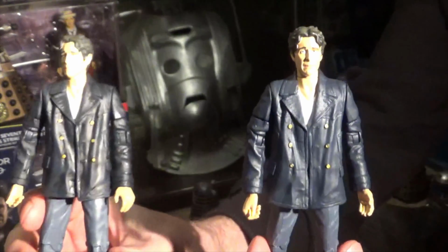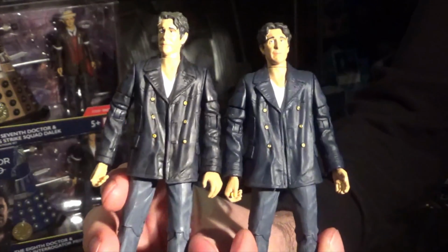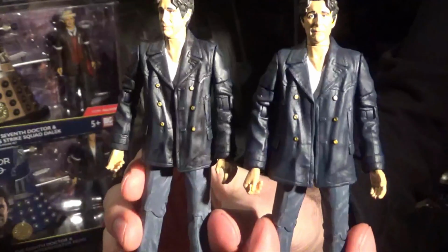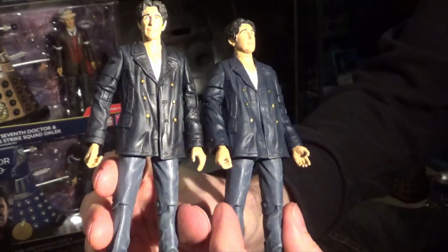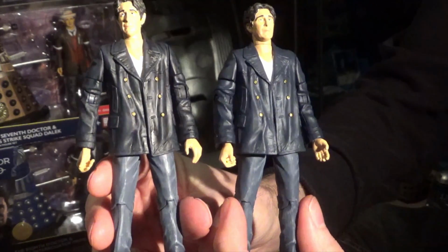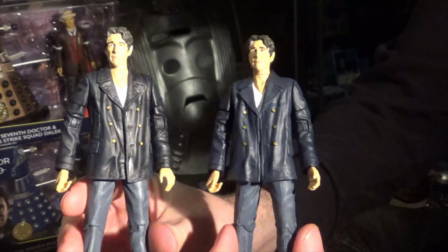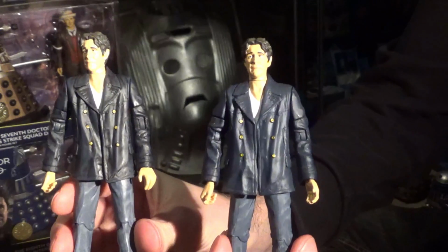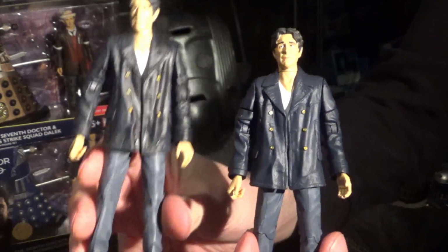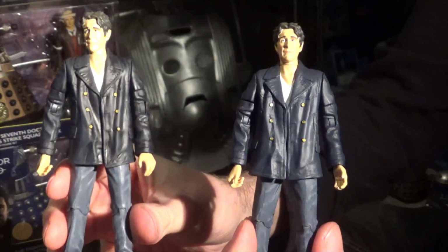The new 2020 release is this one here, and the differences that I can tell are the jacket on the 2020 release, this one here that's upside down, is definitely a lot darker. I am instantly drawn towards this new one. I think it's slightly better, a slight improvement. Other than that, it looks pretty much the same. So if you've already got this one and you're wanting to buy it for the 8th Doctor, maybe give this one a miss. But the Dalek, on the other hand, is awesome. Let's take a look at the Dalek that came with both of these sets.